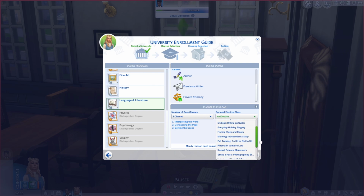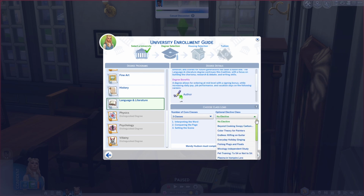Now I did see one that I thought would be good. Now, really interesting, I've just noticed that the electives are different because this is Foxbury and James was Brightchester, and the list of electives is totally different. Under Brightchester, there was an option for a debate class, and I can't see that here whatsoever. So, we have a cooking based one, painting, guitar, singing, fishing, mixology, pet training, plasma, rocket science, strike a pose, photography, video game strategies, violin, and writing.